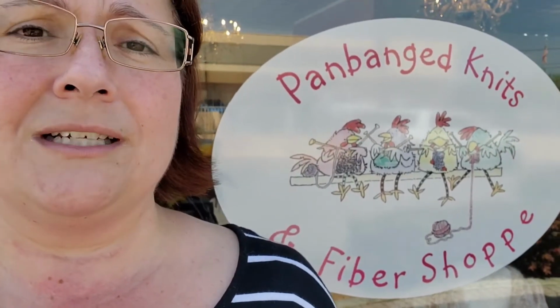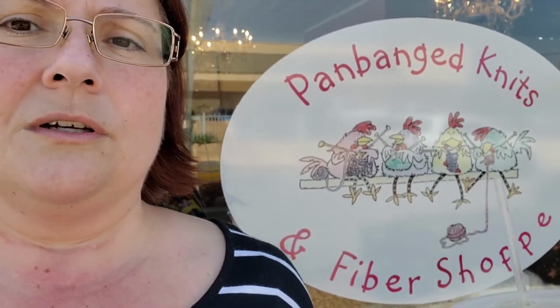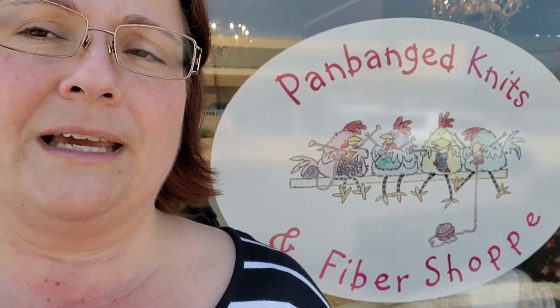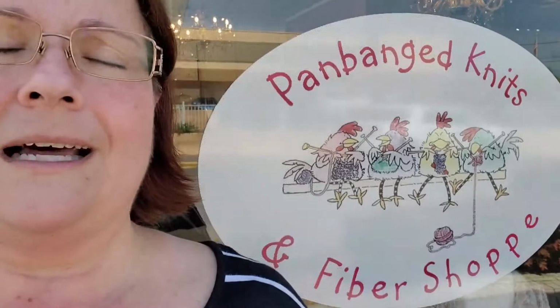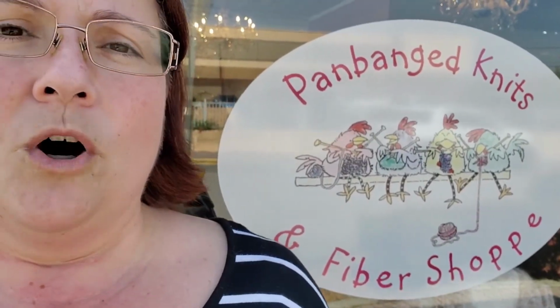They do have a lot of notions. See the 4 chickens? Those are the 4 partners. And there's a story behind that too. I will ask her if she can share that with me again. But anyway, there's a lot of information in here. I mean, a lot of stuff in here. Beautiful, beautiful selection of yarns. We'll go ahead and we'll go through there.